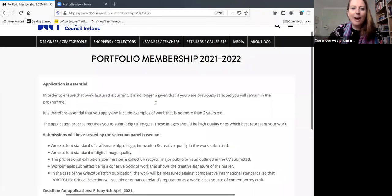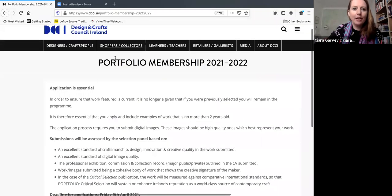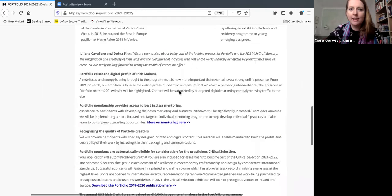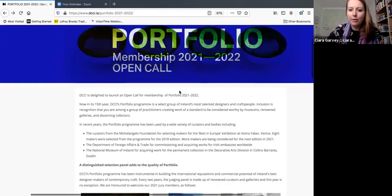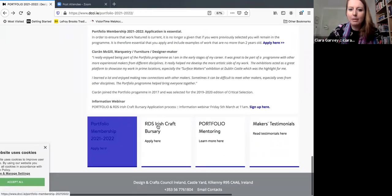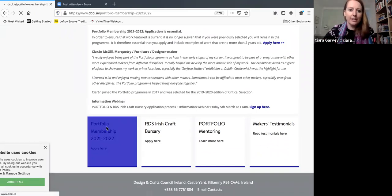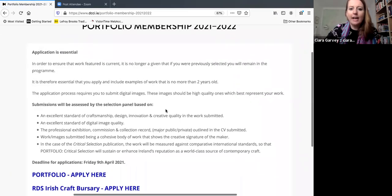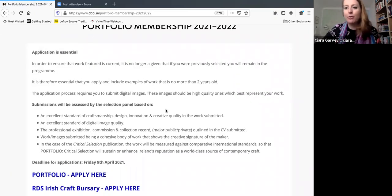So on the website, we have the page that I was just showing you there. So this is our portfolio page, portfolio hub, and down at the bottom of the page we have our 2 application forms. So to access the portfolio form, you click into this box, and we have our criteria for entry on this part here.